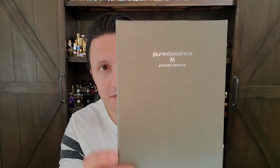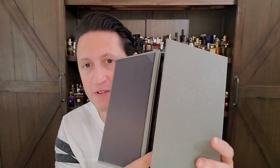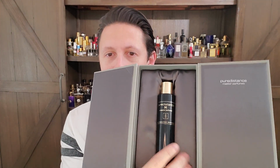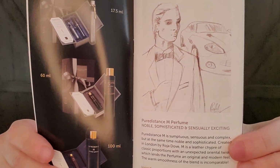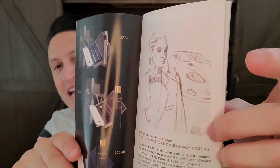So it comes in a box like this, very nice box. It opens up like this and like this, and the fragrance sits right here in this little coffin with the silk and the padding and all that. It also comes with some books, which we'll discuss, and if you want an image of the fragrance, this is the perfect image right here: the James Bond level man in the tuxedo with the James Bond Aston Martin in the background. I'll read you the blurb at the end. But the words used by Puredistance are noble, sophisticated, and sensually exciting. So that's how they describe it.